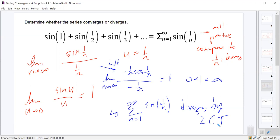This might be a dumb question, but do we usually have to mention the P-series test when we're doing this? Because 1 is between 0 and infinity. So would we have to mention P-series all the time on the AP test or on your quizzes? If you say that this diverges by the limit comparison test with 1 over n, you need to tell me why 1 over n diverges. Okay, cool, thank you. Yeah, always specify why whatever you're comparing to diverges or converges, and always specify by what test. Always give a reason from one of the tests.